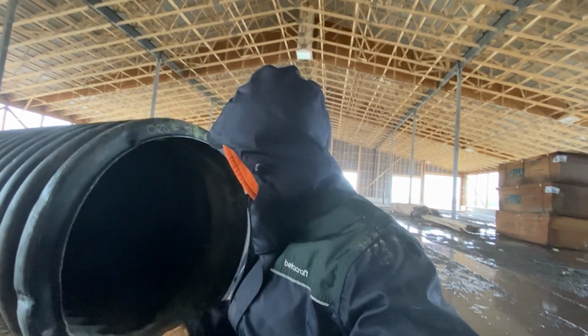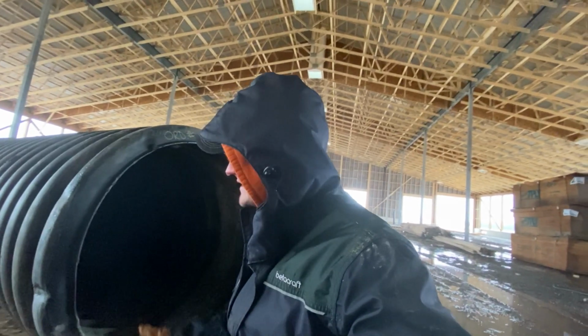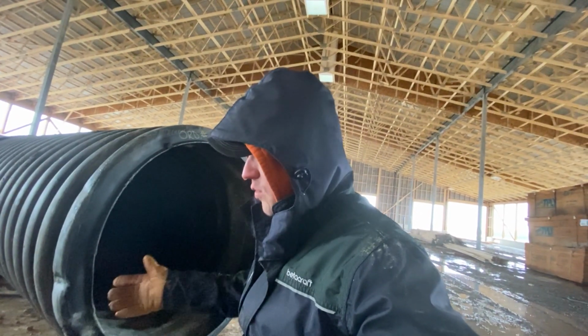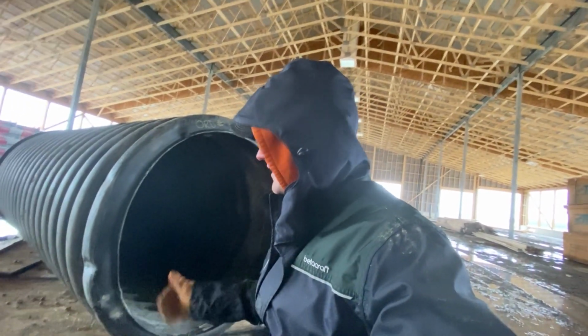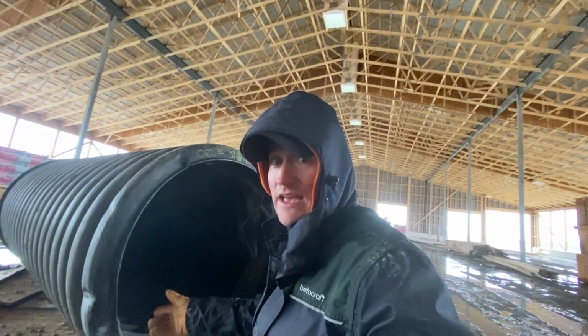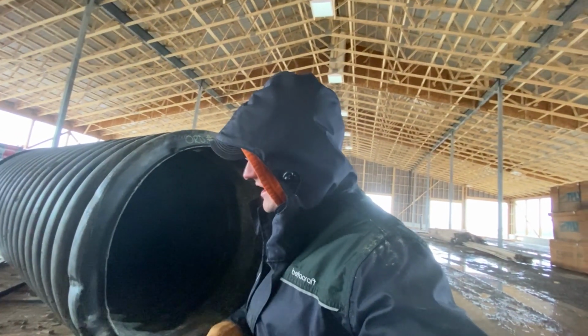And clearly we should have filled it with water, because sometime overnight, I don't know, the water in the ground, the frost coming out of the ground, I don't know what did it, but this thing was laying out of the ground this morning. It basically popped right out of the ground.